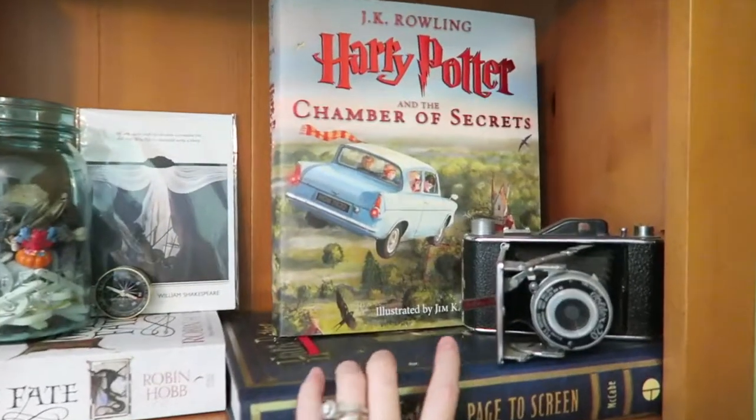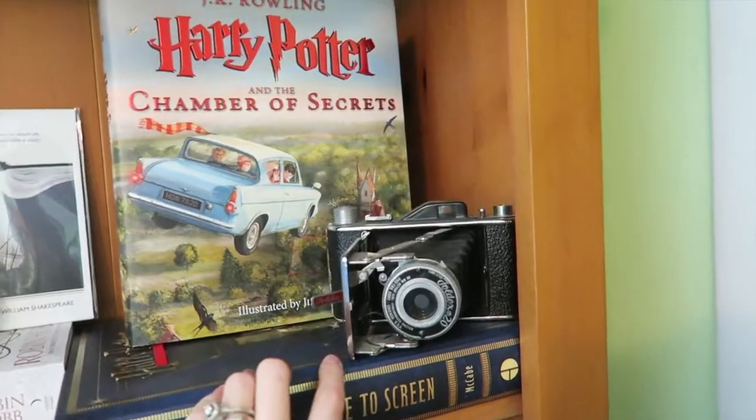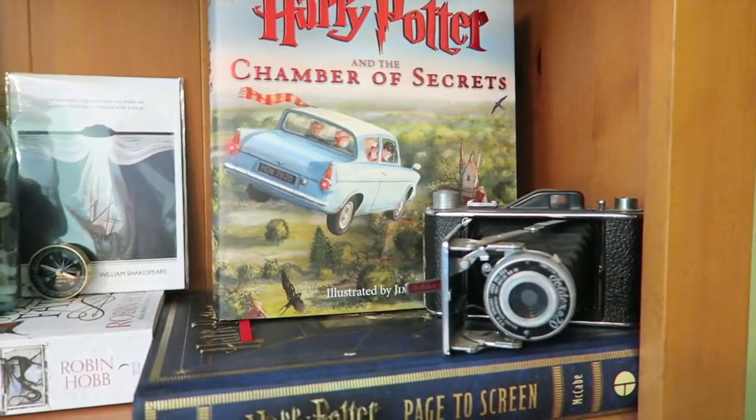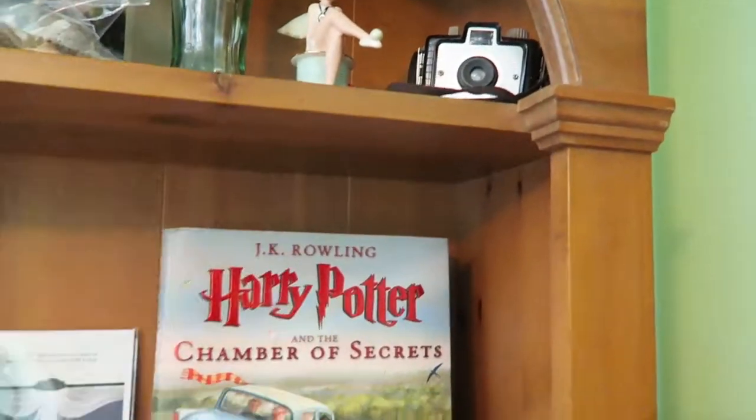I have a bunch of vintage cameras. This is one. They all do still work. This one will take pictures. I just don't have anywhere to really develop the film. And then there's a Brownie camera up there.